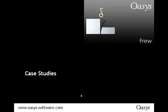So now, how is Frew used? A lot of people have often asked how Frew is used internally and externally, to show really the value of Frew. I've chosen 3 case studies, and due to our limited time, I can only cover them very briefly. But some case studies are available on the website, and you can read them in more detail. And case studies will be made available over time.